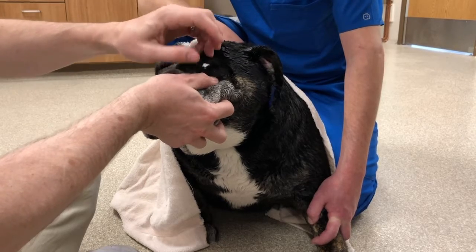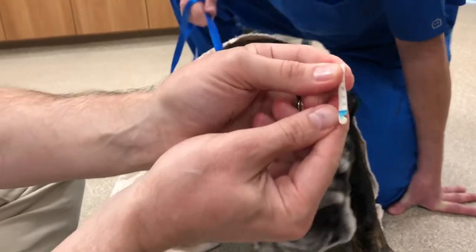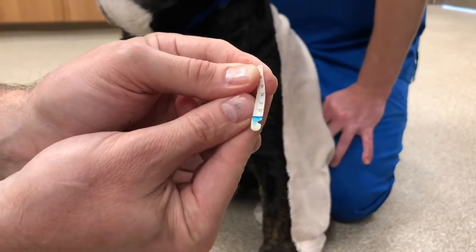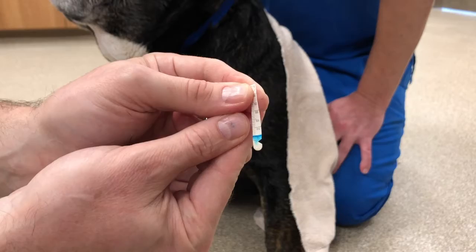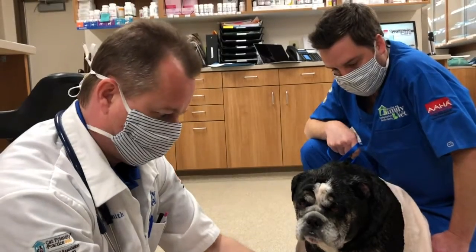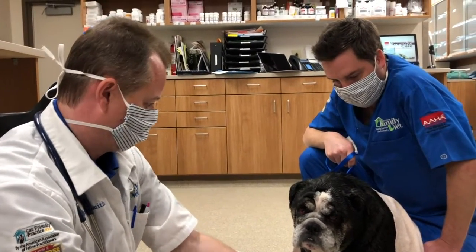3, 2, 1, done. Survey said? Not enough. Where are we? The blue line went up to 5. Some of this wetness is really just where she's a little wet from her bath. So she didn't make enough. She needs the eye drops. She has keratoconjunctivitis sicca, KCS, dry eyes.